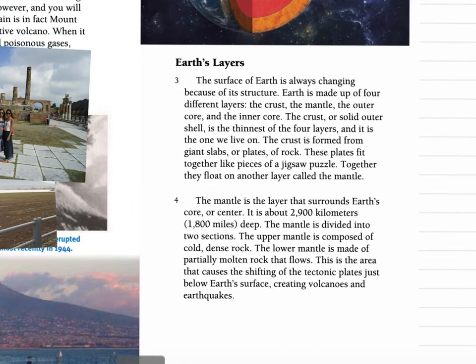Earth's layers. The surface of Earth is always changing because of its structure. Earth is made up of 4 different layers: the crust, the mantle, the outer core, and the inner core. The crust, or solid outer shell, is the thinnest of the 4 layers, and it is the one we live on. The crust is formed from giant slabs or plates of rock. These plates fit together like pieces of a jigsaw puzzle. Together they float on another layer called the mantle.